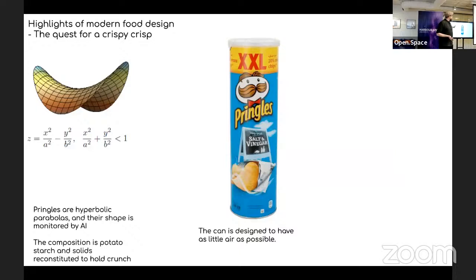Another interesting highlight of modern food design is the Pringle. The Pringle is actually one of the most mathematically designed foods on the planet. It was invented by a guy who really didn't like potato chips to crumble. He hated opening a bag and having crumbly potato chips. This was before we figured out how to inject gas into potato chips. Nowadays, we inject gas into them. It's why when you get a bag of potato chips this big, there's this many in them, because that bag is stopping them from breaking.